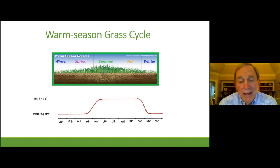So now we are in that growth spurt, which continues really unabated until the end of September, beginning of October, as the days get a little shorter and the temperatures start to go down. Our warm season grasses sense this. They know they've got to slow down themselves, so that they start turning straw colored, and generally by the middle of November, they're totally dormant and they'll remain that way until the following April.